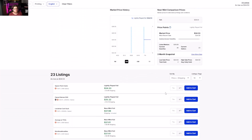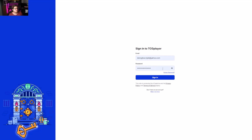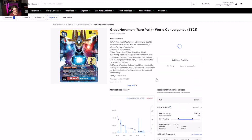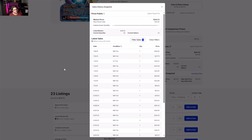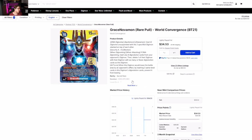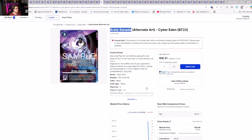Grace Novamon Rare Pull is starting to see some movement. Just last week, they were being bought. People are willing to pay these prices, and it's not a bad card, especially if you guys want to be playing Galaxy. I think it's like a 2 of in the list again. Europe side, 19 to 25 euros.